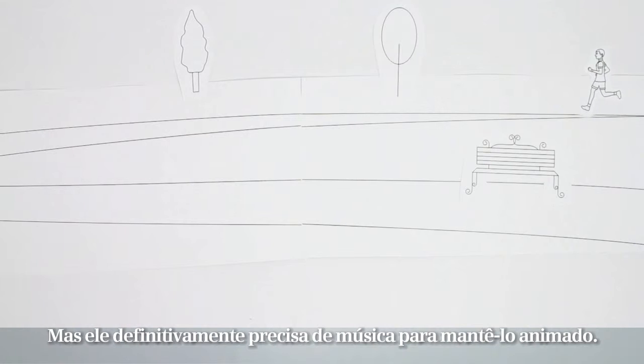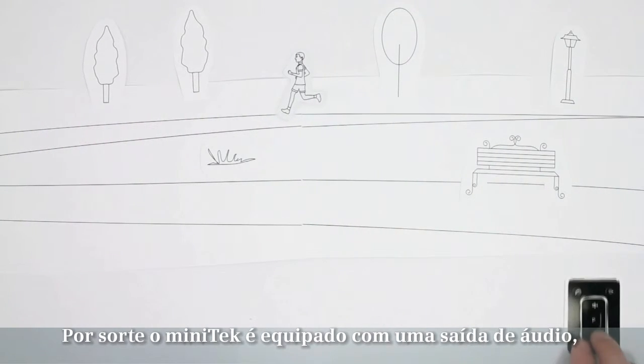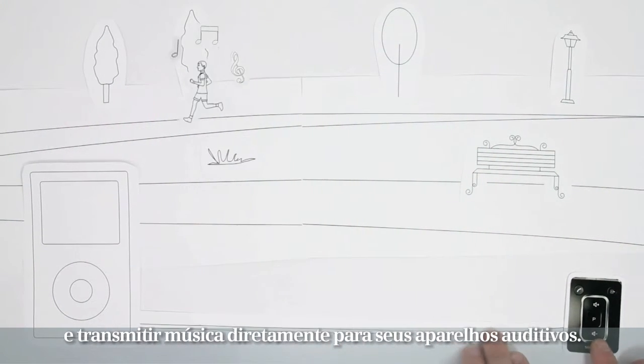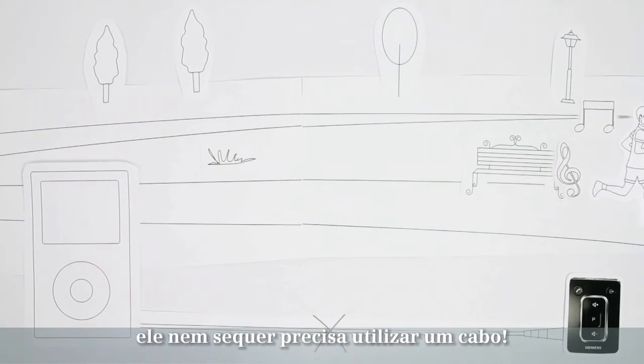George likes to stay fit, so he often goes running, but he definitely needs music to keep him going. Fortunately, the MiniTek is equipped with a line input, allowing George to connect his MP3 player and enjoy music streamed directly into his hearing instruments. And if the MP3 player is Bluetooth capable, George doesn't even have to use a cable.